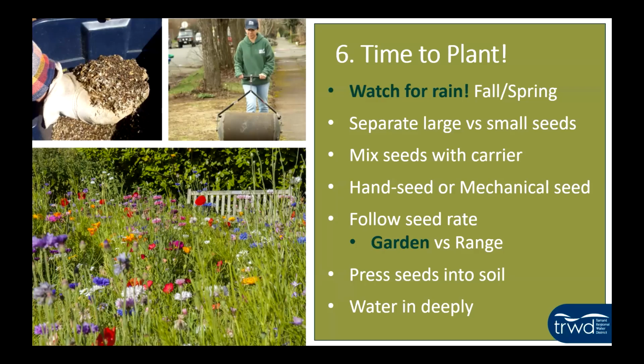So you're going to spread your seeds. Once you spread it, you're going to want to press them into the soil. You can use one of these rolly, heavy press things, rollers. I don't even know what they're called, but you walk behind it, you can see the picture of the person there. You can do that if you want, or you can just step on it with your feet. And then you're going to water it in really deeply.